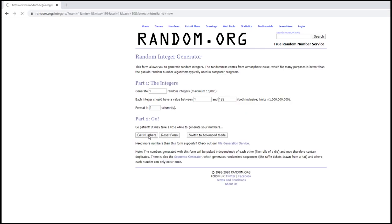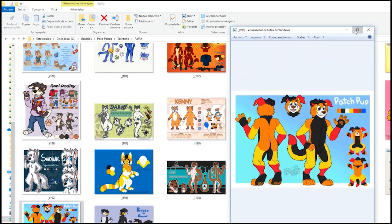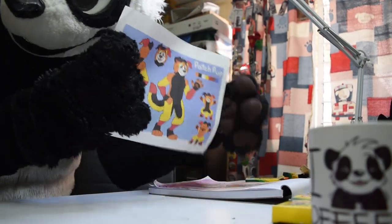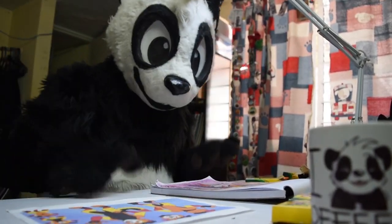And the last one was 198! Oh my dog! Again one of the last ones indeed! One before the very last one! And he's Patch Pop! Look at this good boy! He's so cute! I love him! I'm really excited that this is a character I'm gonna paint with crayons! He's so colorful! Oh man, I'm very excited to start this!